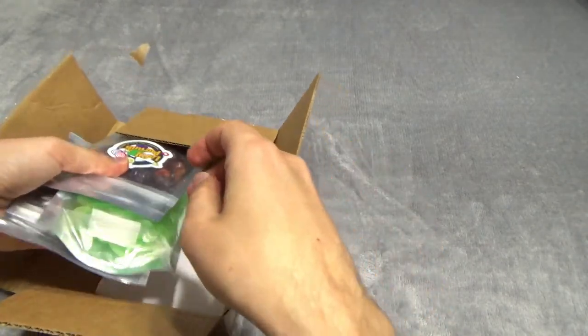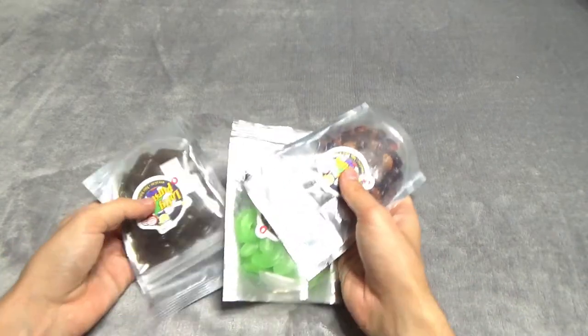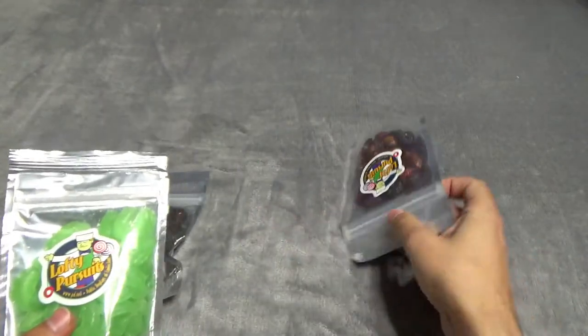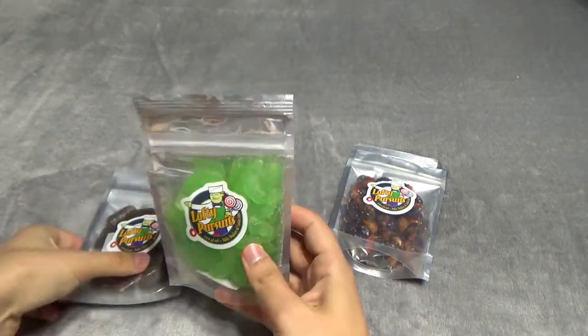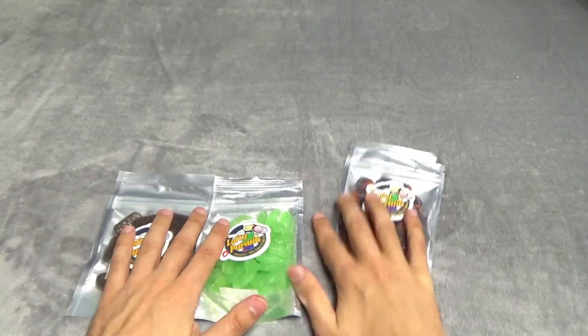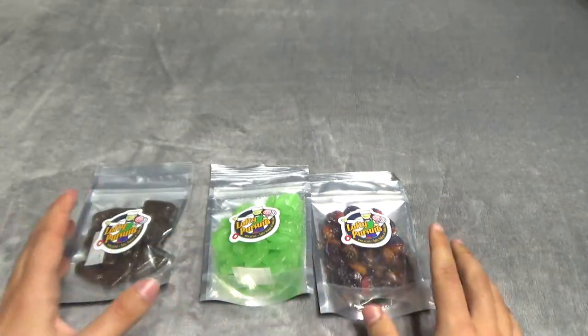Whoa. Okay, so I'm going to move the box out of the camera, since there is an exposed slip with some information at the very bottom. So these are the bags. They're not too big, I guess, but it also depends on how fast you go through candy. If you have some self-control, then you could make these last for quite a while. The total price was, I think I paid like 25 bucks, including shipping, for all three of these bags, which isn't terrible considering they're all nice handmade candies in small batches.